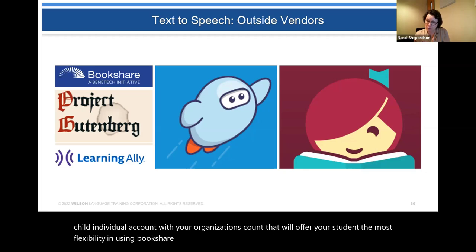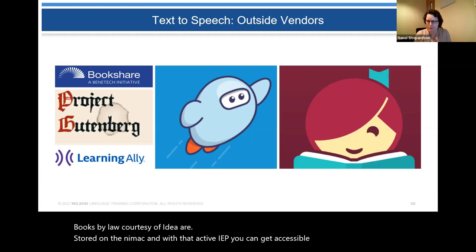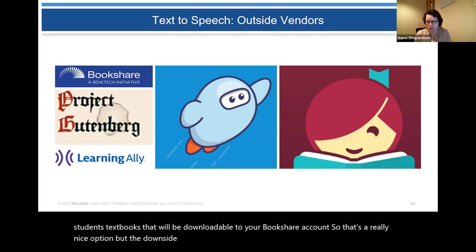Bookshare is aligned with the NIMAC. So if you have a student with an active IEP, books by law, courtesy of IDEA, are stored on the NIMAC. And with that active IEP, you can get accessible digital copies of your students' textbooks that will be downloadable to your Bookshare account. So that's a really nice option. But the downside for some people in regard to Bookshare is the computerized voices.